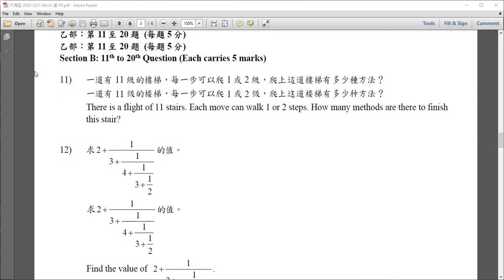I'm familiar, but okay, I'll explain well. It's confusing. Okay, so I'll explain it again. It's either one step or two steps, right? So first, I'll start with all of them being one step. So I can do 11 single steps, 0 double steps. Correct?